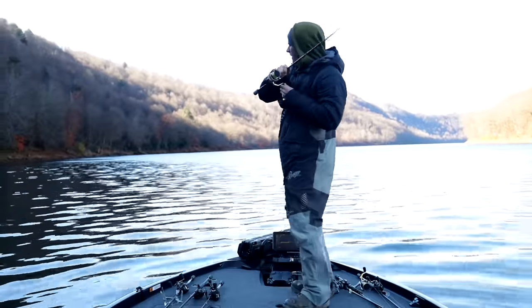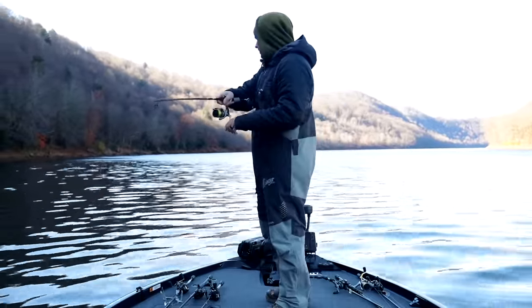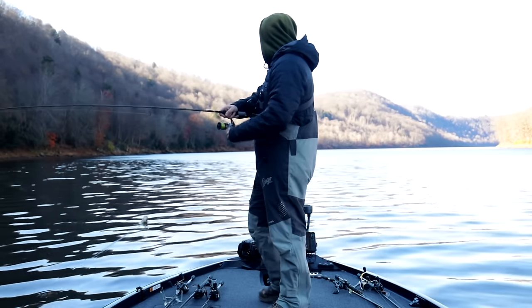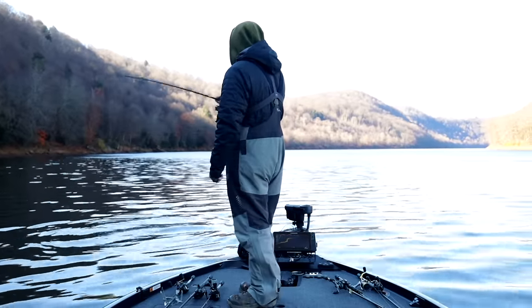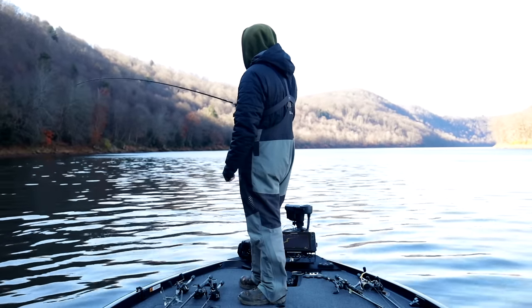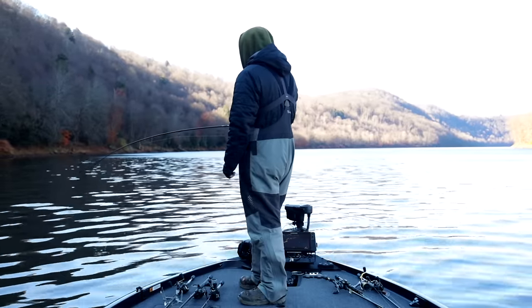There we go. Got one, finally. It feels giant. Why does it feel, oh my gosh, it is giant. Okay, we got a great big one. That would be why it feels giant.